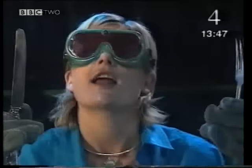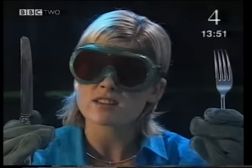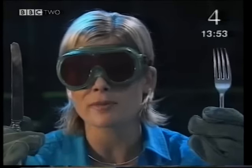Other metals, like the silver used to make this knife and fork, hardly react to anything at all, so it's safe to put them in your mouth. It's called the reactivity of metals, and Femi's onto it.